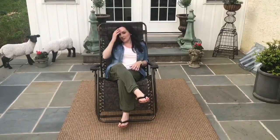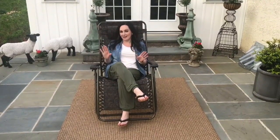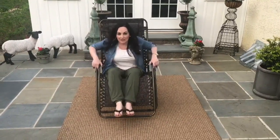One of my favorite features about the Bliss gravity-free chair, other than the comfort, is the fact that this is fully assembled. And I gotta tell you, I know my husband Mike appreciates that because we didn't have to add to the honey-do list and he didn't have to put anything together. But truly, this is portable. It folds right up. Let me show you.